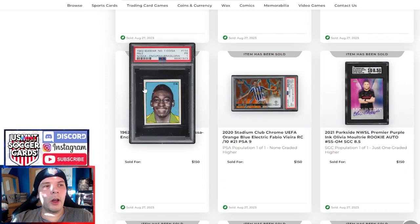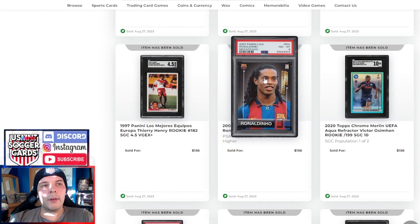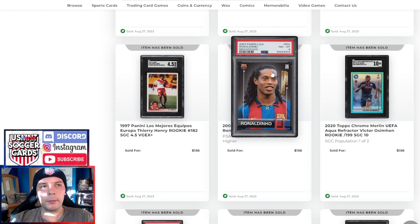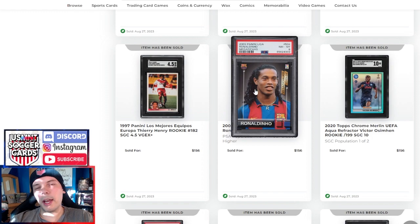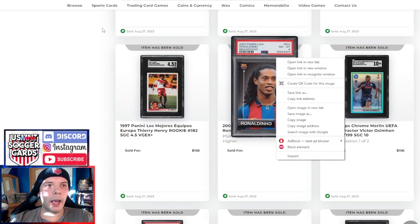Row above that, nothing all too crazy. We see this Pele a good bit, at least of late, going for 150 there. Row above that, we have a PSA 8 Mega Fichas Ronaldinho, pop 1 of 9, 4 graded higher. Seems like a pretty decent price. I mean, it is early Ronaldinho. It's got Barca kit. It looks really, really nice, so I'll give it that. But a PSA 8 isn't a crazy grade, you wouldn't think.